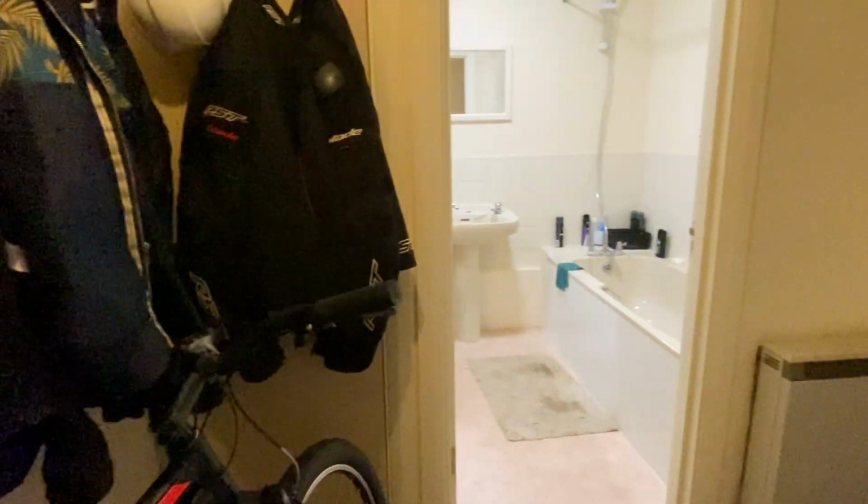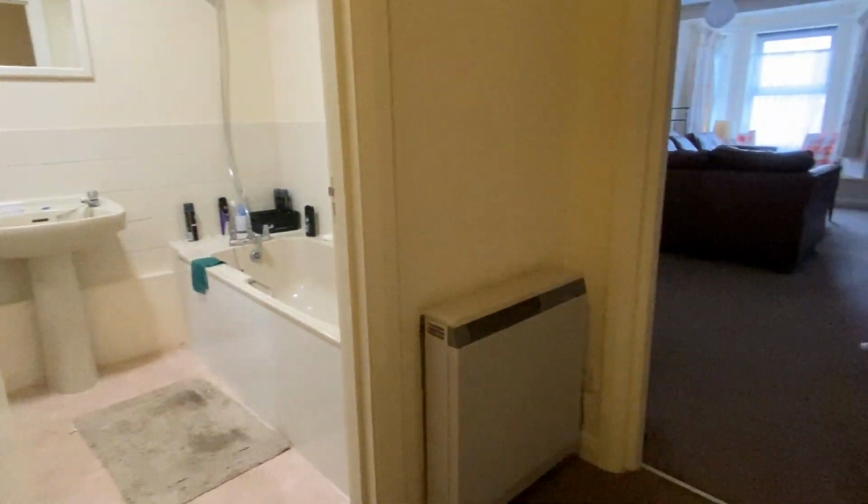Right, so welcome to our studio. So firstly we have a separate hall. There's a heating unit here in the hall and you wouldn't have seen it on the way in, so I'm just going to show you here that there's a modern consumer unit by the front door. In here is an airing cupboard. I can't get in there very well because there's a bike in the way, but that's where it is.